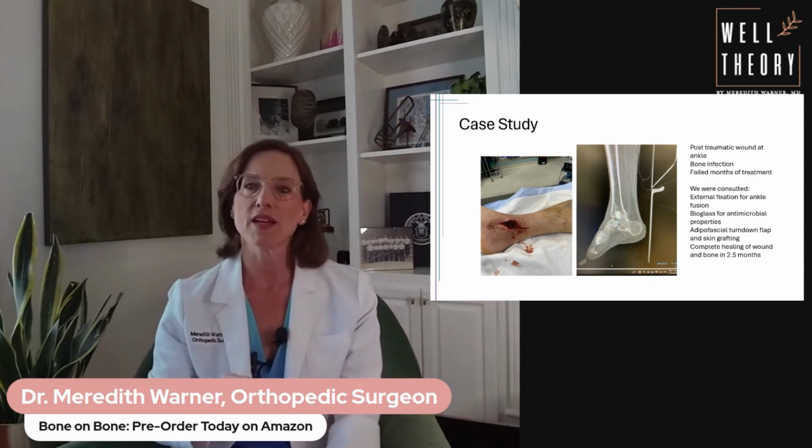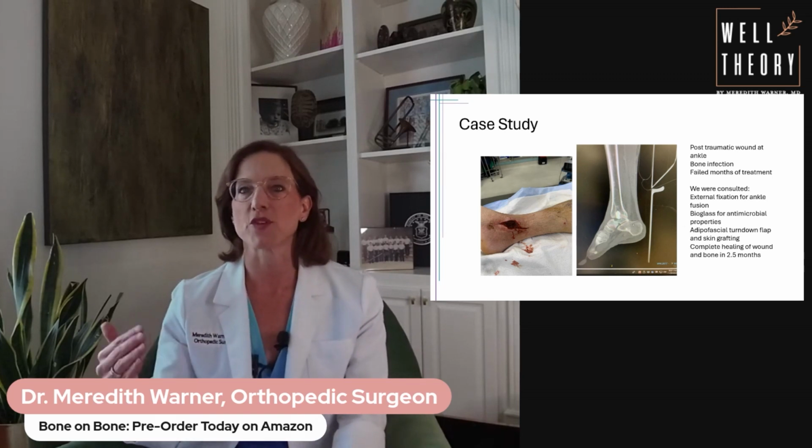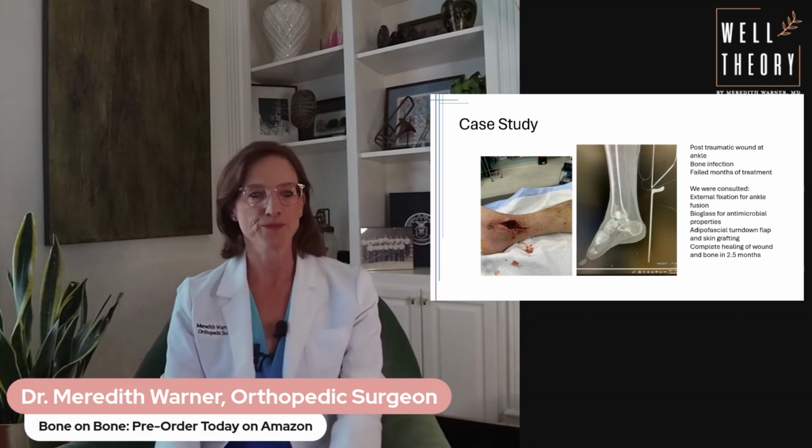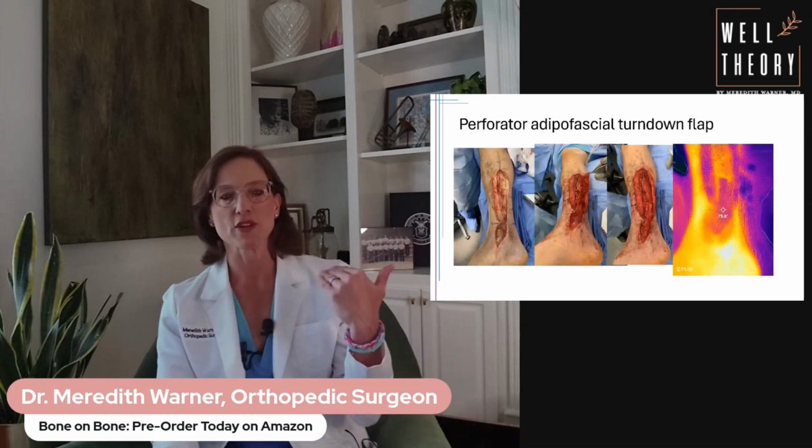So we had complete healing of the wound and the bone in 2.5 months with the adipofascial turn down flap and the bioglass. I will tell you there was a frame. We did put him in a frame for a short term, but he was able to walk on it. So it wasn't that debilitating to his day-to-day life. And this is just showing you that turn down flap.